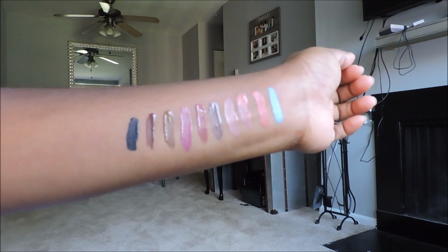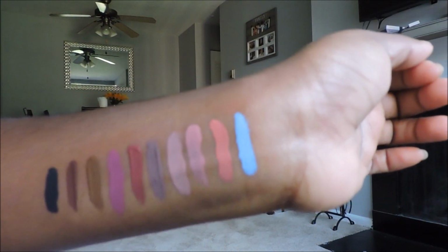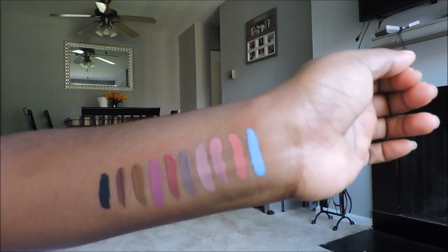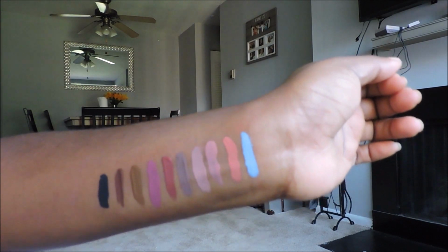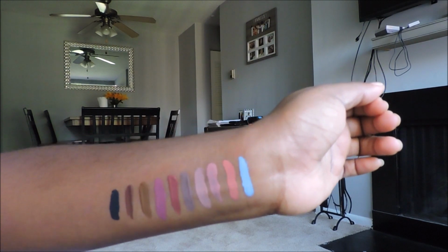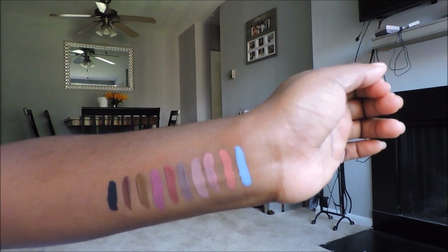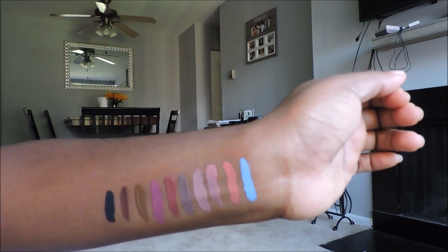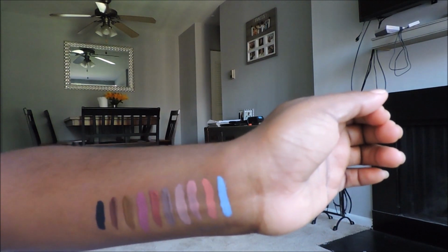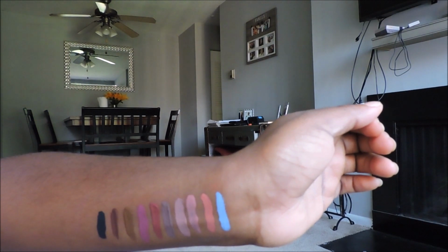Here are the last 10 shades. I'm trying to get a good look so you can get a good look at them without the sun being in my way. But this first color right here, which is the blue one, is called Industrial Paradise. The next one after that is called Imitator, which is, these are a bunch of nudes with a little bit of red undertones. After that, this one is called No Envy.